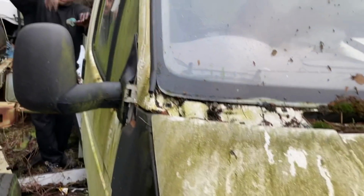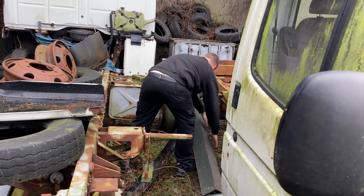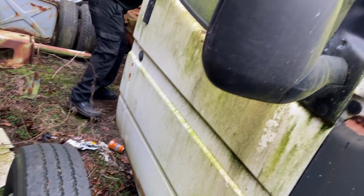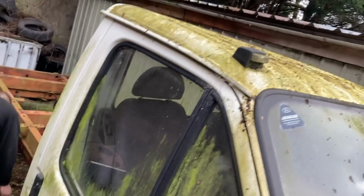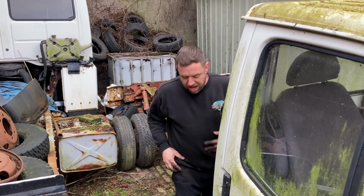Into the village of Bear Doom. It's a good box, that. Need Anderson's to come pick that cargo up now. I've never seen it. Right, let's have a look at the bonnet then. Well, not the bonnet. There's the bonnet.